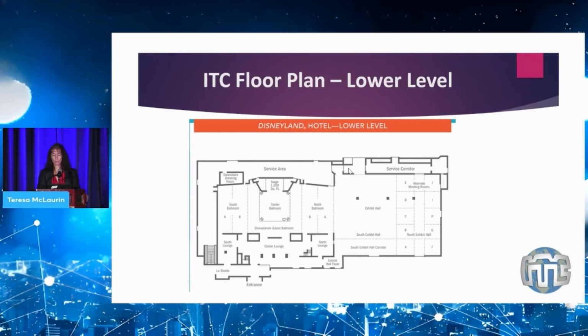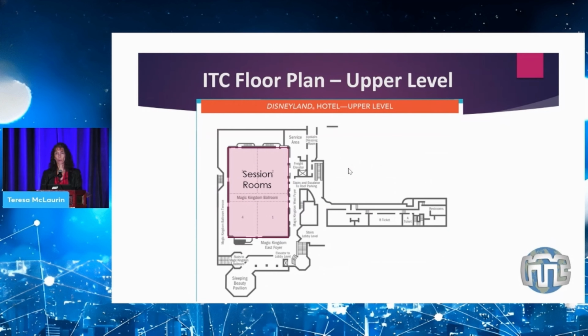Okay, the floor plan. We are here. And right next to us is a session room. So one of the session rooms is on this floor. And over here is the exhibit hall, to the other side of us. And then on the upper floor, we have 4 more session rooms.